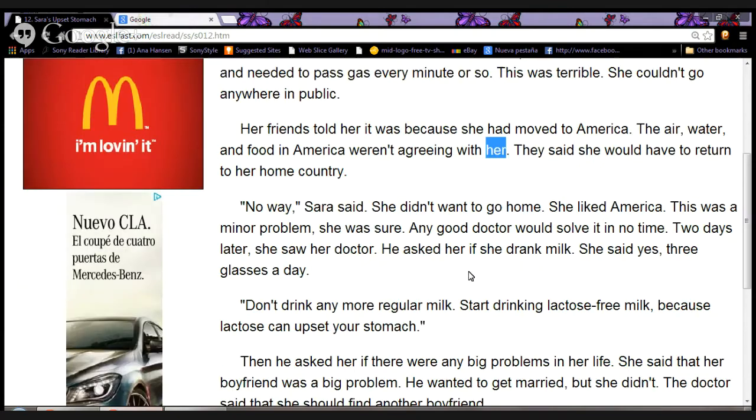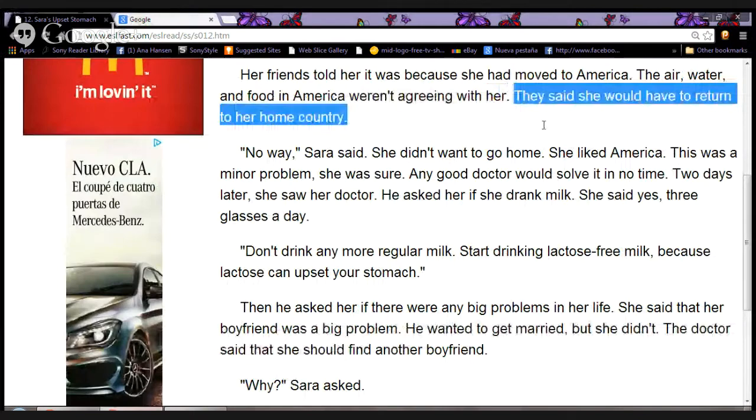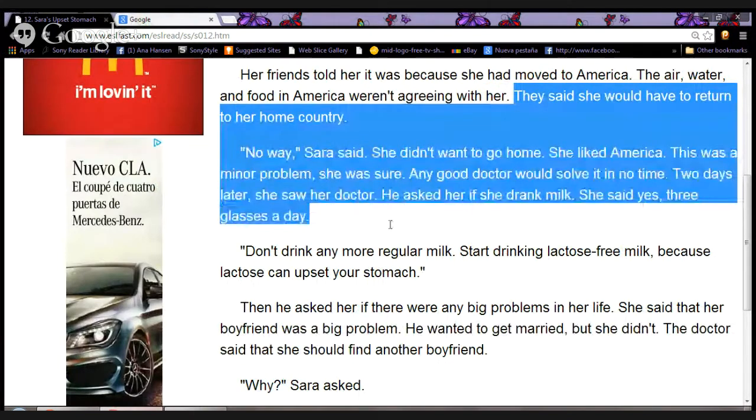Next up is Laszlo. Please continue from they said. Finish that paragraph and read this next one till glasses a day, please. They said she would have to return to her home country. No way, Sarah said. She didn't want to go home. She likes America. This was a minor problem, she was sure. Any good doctor would solve it in no time. Two days later, she saw her doctor. He asked her if she drank milk. She said yes, three glasses a day.